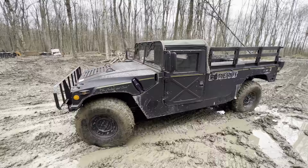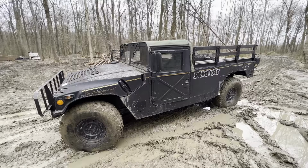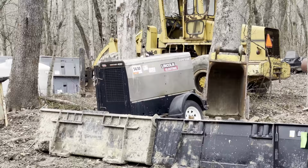The Hummer is awesome. Got the Hummer home here, drove home fine. Definitely has a few little stupid issues on it, nothing major that I've noticed, and probably do a whole video on getting this thing, going through it, and having some fun with it. I'm looking forward to having some fun with it. So, unless he cons me into helping him fix it, that's going to be his problem.